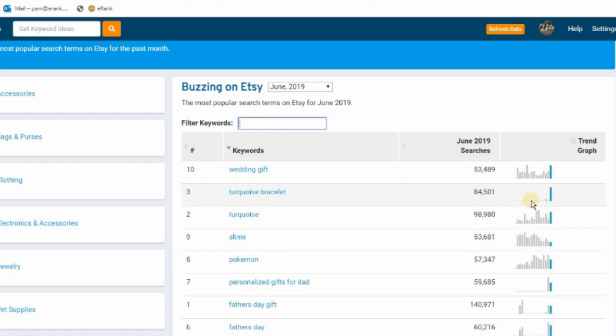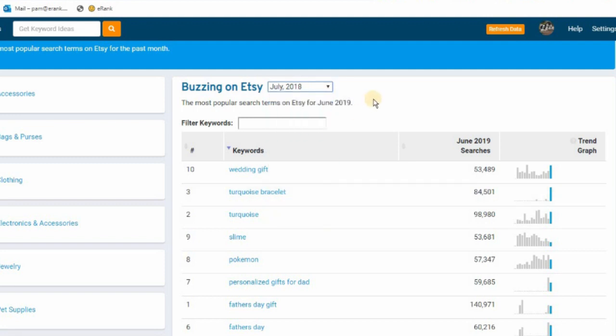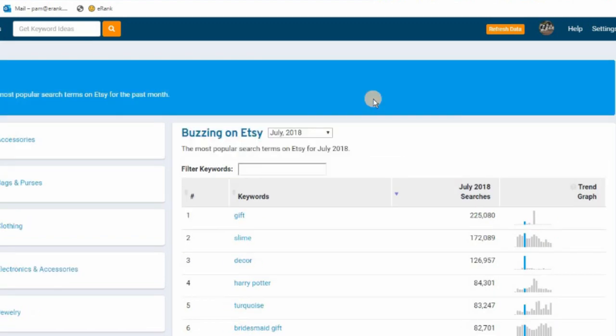The trend graph shows you the estimated number of searches for the past 15 months, and the blue bar highlights what month you're looking at. You can choose other months in the drop-down to see historic data, and that blue bar moves to let you visually see what month you're in.